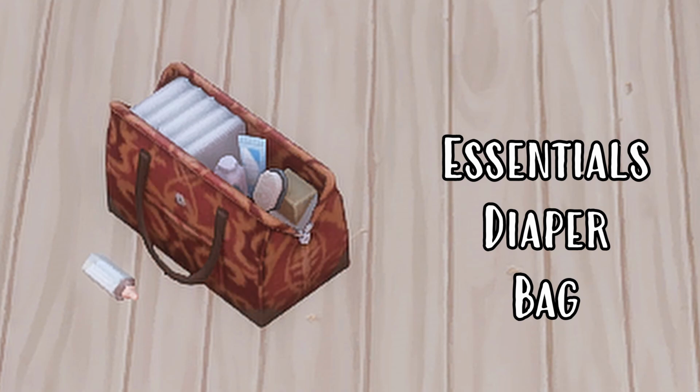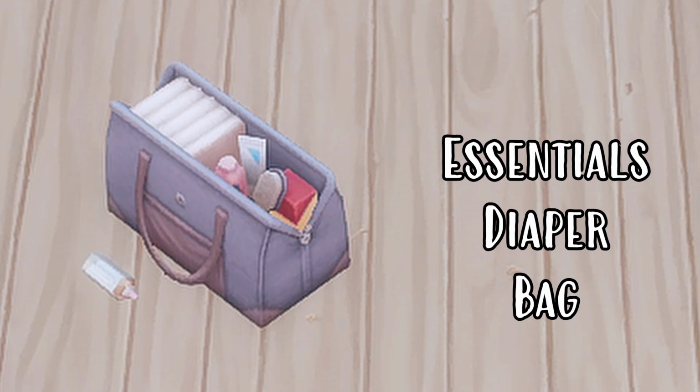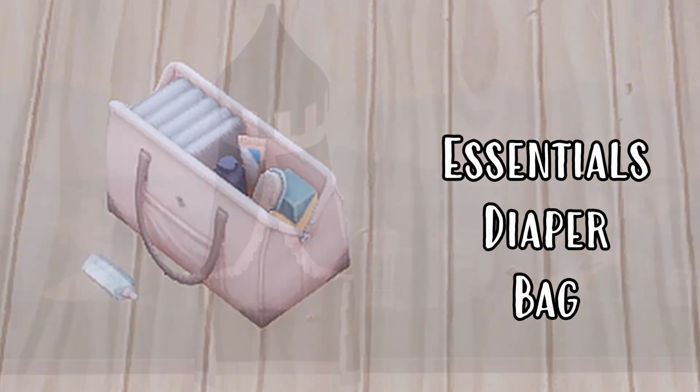So one of the decorative items that we got with the kit was this little diaper bag, which I thought was super cute because you got it in all the plain swatches as well as the gothic swatches. So it could work in all sorts of nursery rooms, which is fantastic.